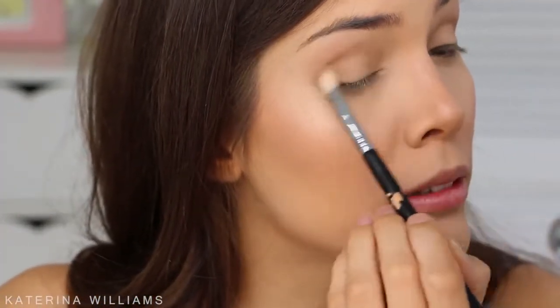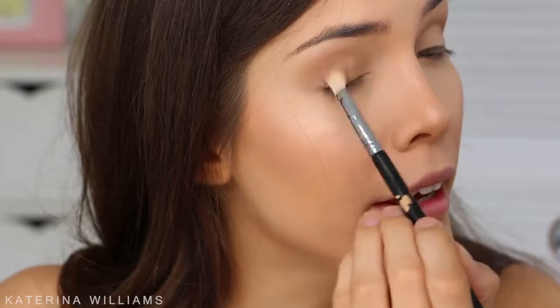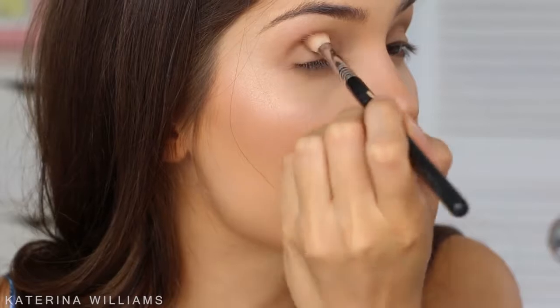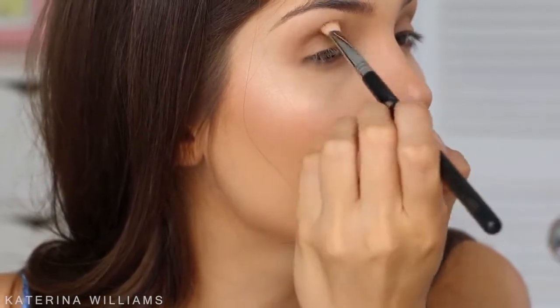Then I'm also going to take some of Nudie and blend it down onto my eyelid as well, just for a bit of colour. Then I like to dip the same brush into Cashmere Bunny up here, which is just a slightly darker brown than Nudie. And I'm going to blend this into my outer V.